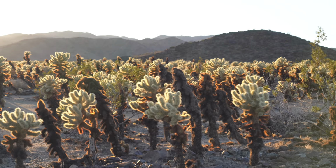I don't think the camera is doing this spot justice at all. It is so magical. I didn't know if they'd actually look like they were glowing, and they totally are.